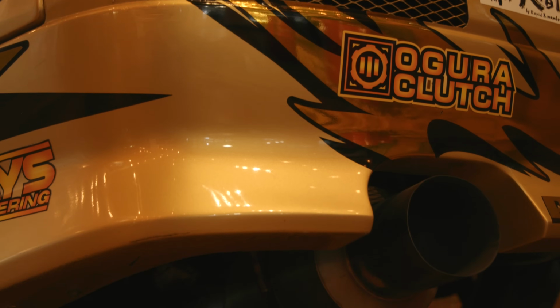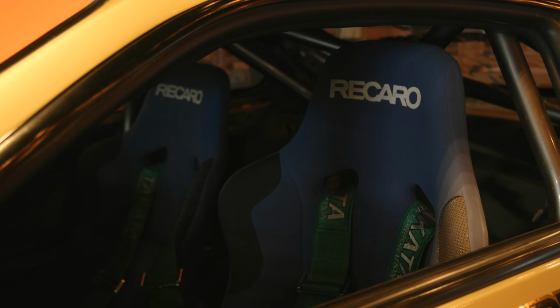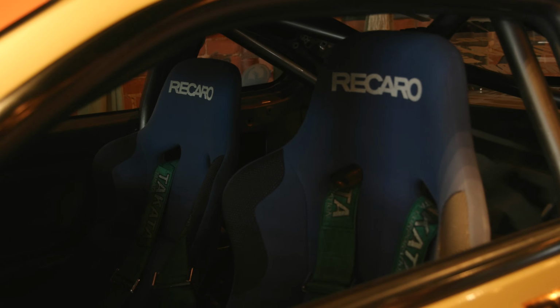Yeah, this car is special to me. If I could drive any of the cars here, it'd be this one. This one I want to take for a rip so bad.